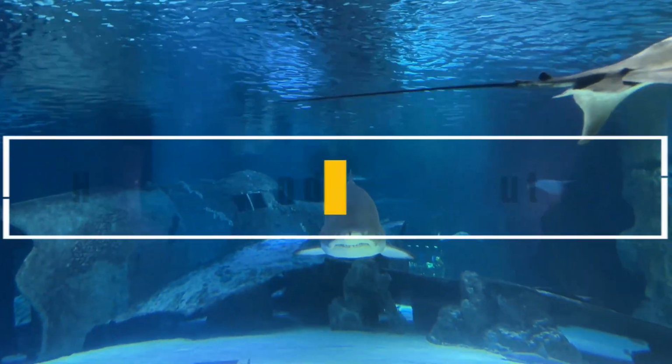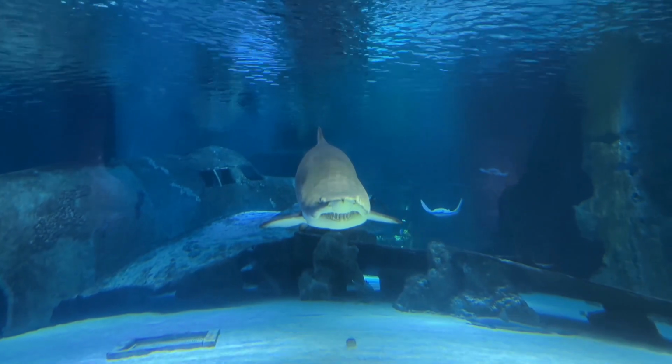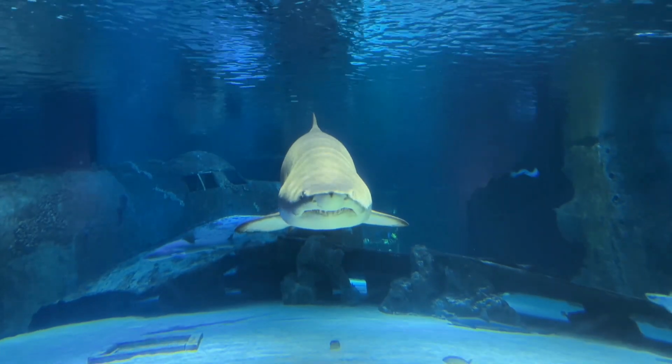Habitat and distribution. Deep sea dwellers. Goblin sharks are found in deep waters around the world, typically at depths of 200 to 1,200 meters, 650 to 3,900 feet. They are most commonly found near underwater continental slopes and submarine canyons.